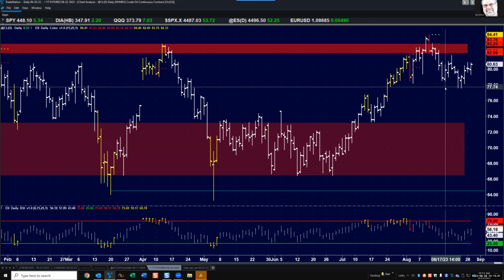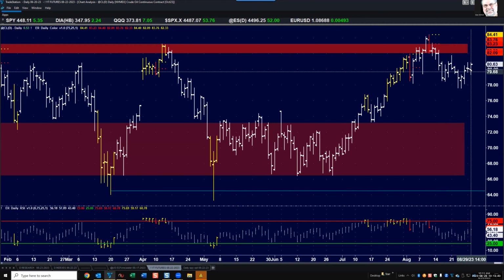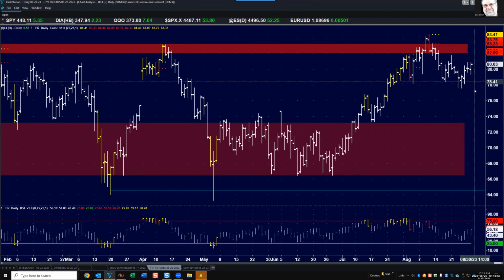Next, crude. A little strength the last few days. Nothing particularly unusual. We sold the top. We got a bearish engulfing on the high day. That's the important thing. I still think we're going to roll over and start to slip down below 77.5.